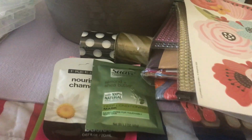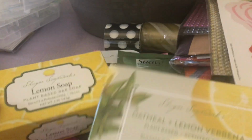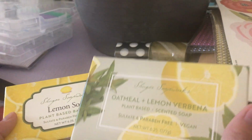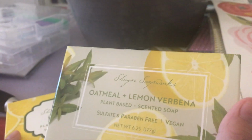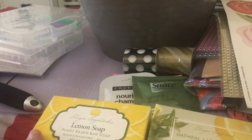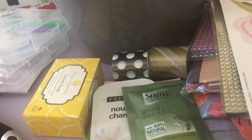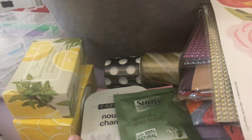Another thing is this soap. This is lemon soap, and this one I think is also lemon. Oatmeal and lemon. Her father is the one who picked this up. We got two of that.